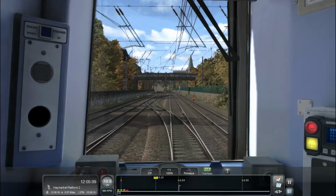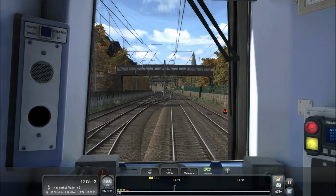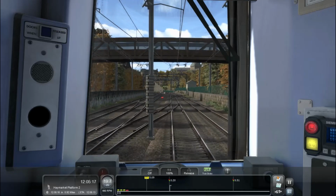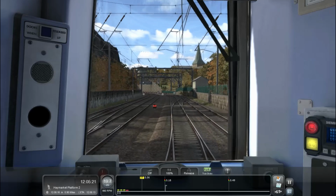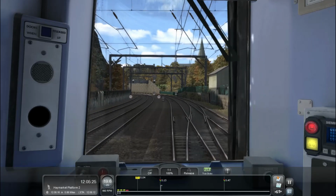On the left is Edinburgh Castle, which is situated on an extinct volcano, though sadly is not shown in Train Simulator. It was built in the 11th century, during the reign of David I. Today it is in the care of Historic Environment Scotland.